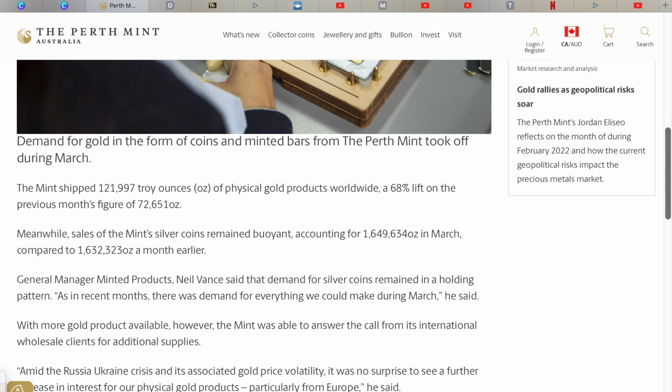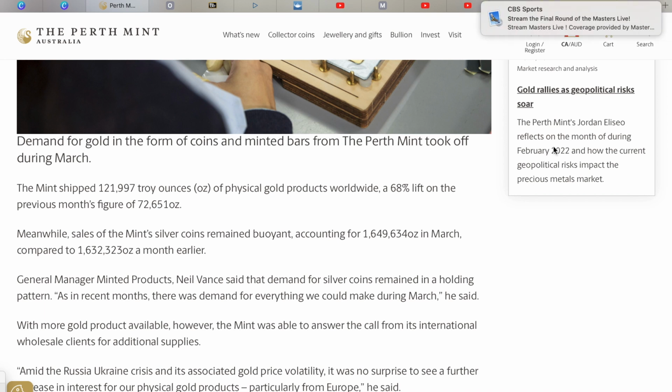Demand for gold in the form of gold coins and minted bars from the Perth Mint took off during March. The Mint shipped 121,997 troy ounces of physical gold products worldwide, a 68% lift on the previous month's figure. And when I did the video on the U.S. Mint, it showed the silver figures as well, and the silver sales were down quite a bit compared to the month before. But here with the Perth Mint, they were up, but just slightly. You can kind of see here the numbers are very close. The Mint sales accounted in March for 1,649,637 ounces, while the month earlier was 1,632,323 ounces. So about 17,000 more ounces in March than the previous month.